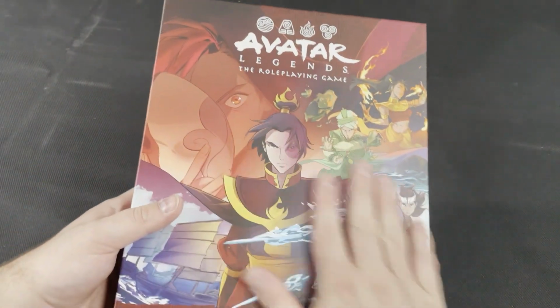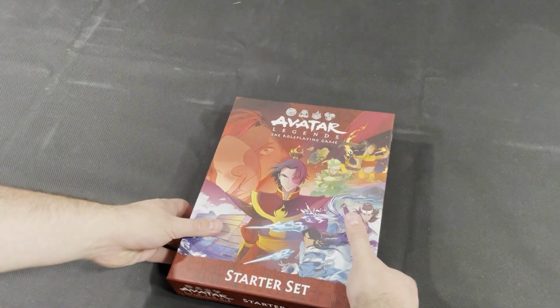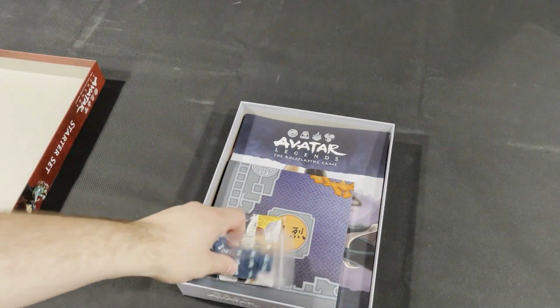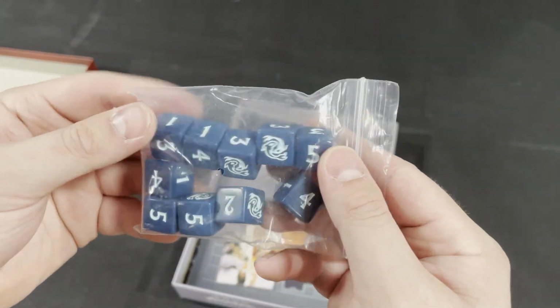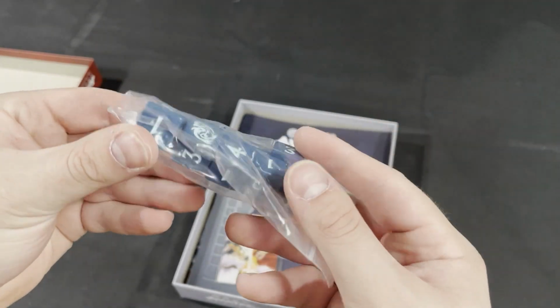The box looks cool too. I love the artwork on the front. You know, I'm very nostalgic for the Avatar TV show, so that's pretty cool. All right, so we got a bunch of D6 dice with the fish there. I forgot their names. I haven't seen Avatar in a while, but you got some D6 dice here.